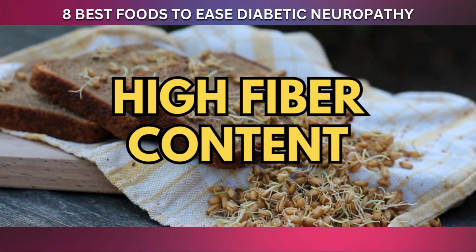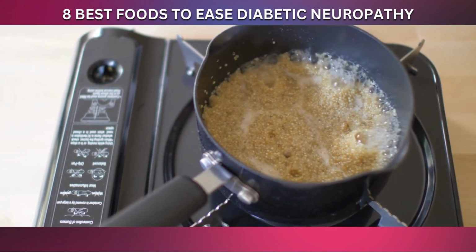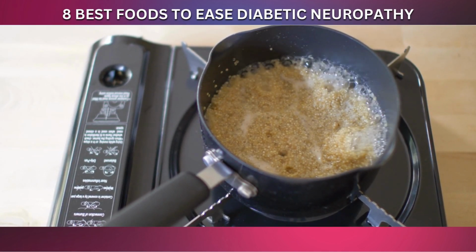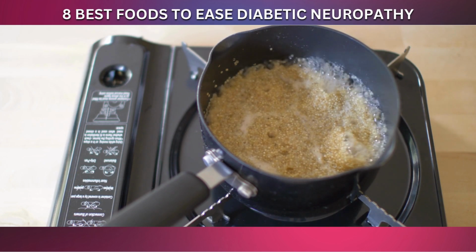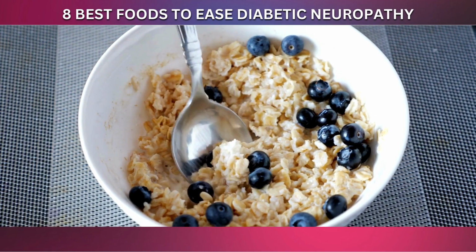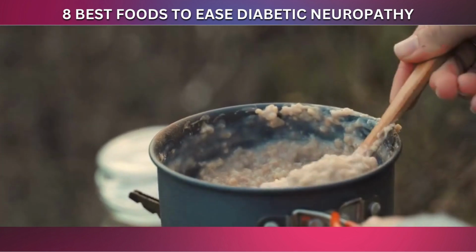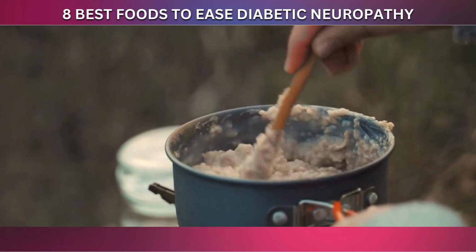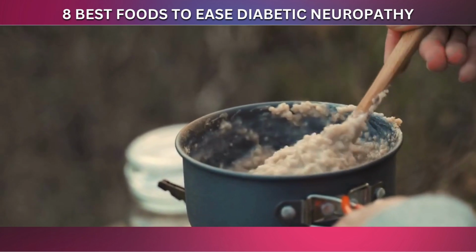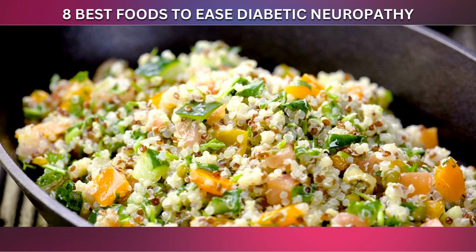Moreover, these grains are excellent sources of B vitamins, vital for nerve health and repair. The high fiber content also facilitates digestion and further aids in consistent blood sugar control. Their versatility in the kitchen, oatmeal as a nutritious breakfast base and quinoa as a perfect addition to salads or side dishes, makes them an enjoyable part of a health-conscious diet. Including these whole grains in your meals not only ensures dietary balance, but also plays a critical role in managing the symptoms of diabetic neuropathy, making them an indispensable part of your diet.